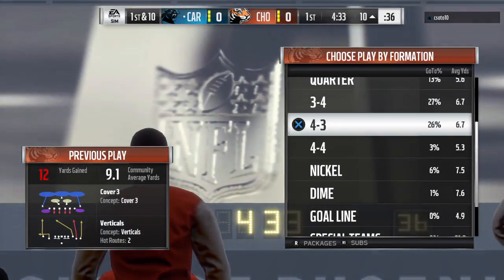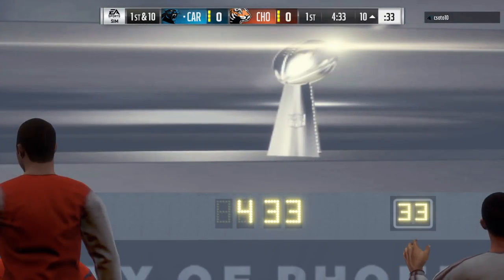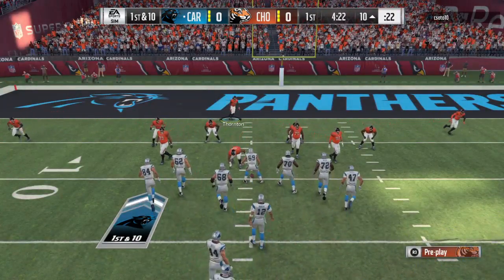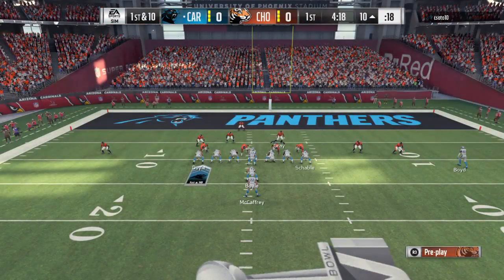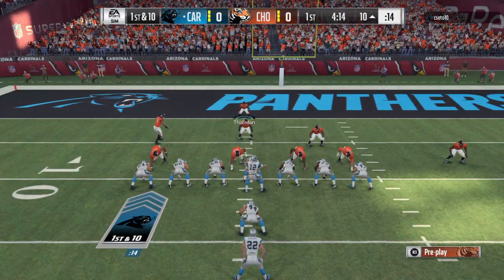His passing's been on point on this drive, hasn't it? Been very accurate, gotten the ball downfield, gained nice chunks of yardage. But now, in this situation, the field is really condensed, partner. So if he's going to throw the football, it has to be pinpoint here. I was going to ask you about that. Field shrinks, has to be sharper, but it's been a good opening drive so far.